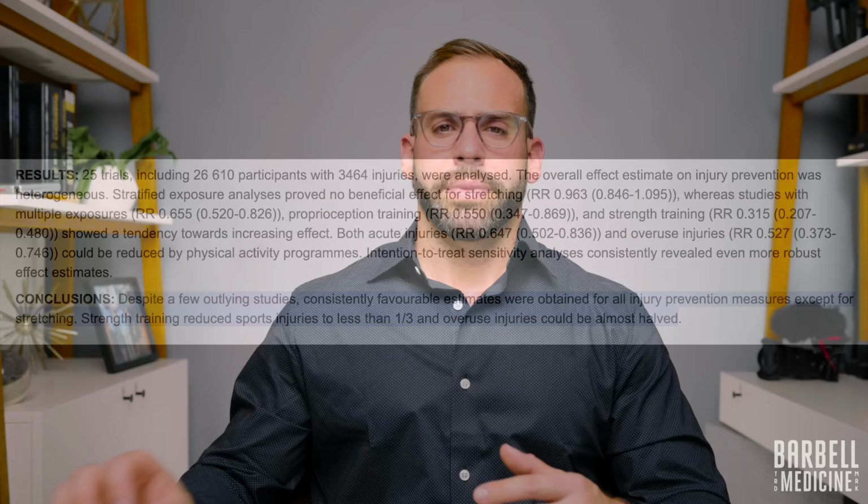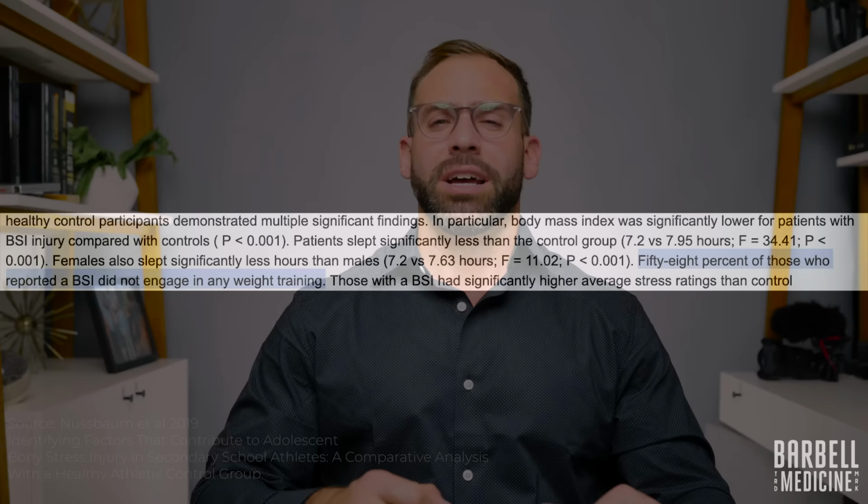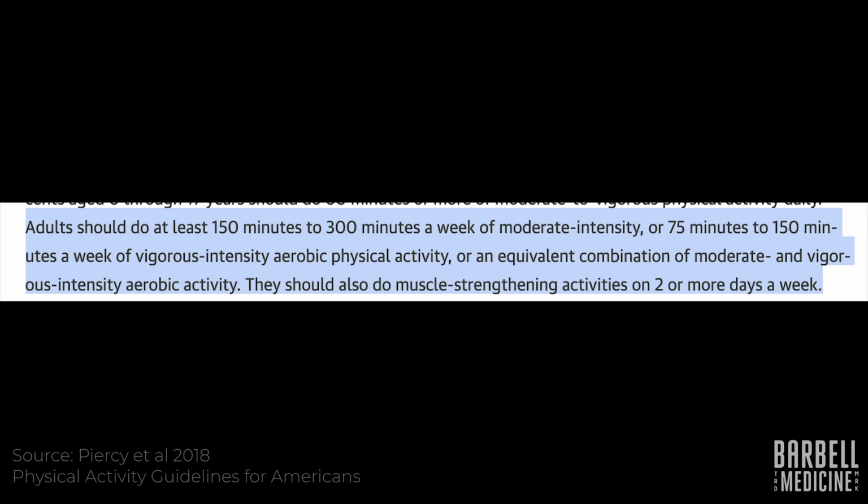That being said, resistance training is fairly uncommon amongst endurance athletes. We look at the data from the National High School Stress Fracture Registry, suggests that 58% of these high school athletes didn't engage in any form of resistance training at all. And that's in the athletic population. In the general population, we see the 2018 Physical Activity Guidelines for Adults actually recommend resistance training for all adult Americans at least twice per week.